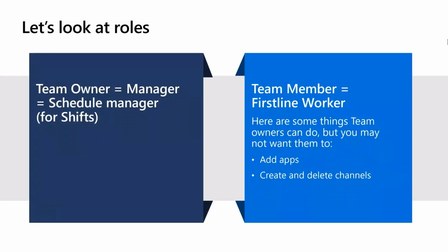Now, I wanted to pause here for a second. I know I've mentioned team owners and team members quite a bit, but it's super important to understand the capabilities that come with becoming a team owner and the capabilities that come with being a team member. So in first line scenarios, we often think of team members being first line workers. And some of the things that might be interesting to think about is what are the default rights that team members have when it comes to the teams that they're a member of. So there are some things that you may want to change, such as adding apps or creating and deleting channels. And that's not necessarily to take control away from first-line workers. It's just, again, to create that right, safe environment for them where they feel psychologically safe to explore and not feel like they can make a mistake and accidentally delete a channel.